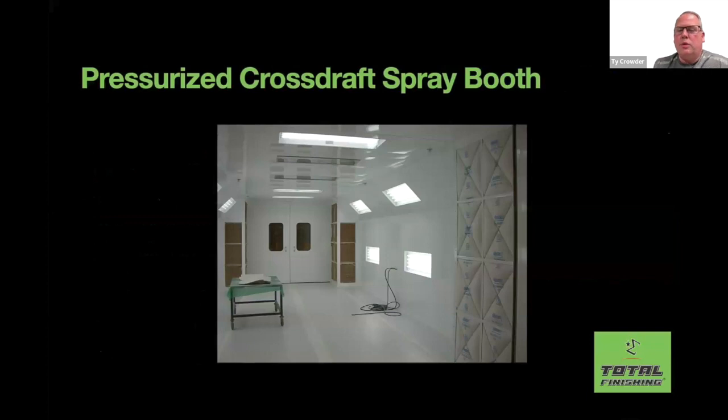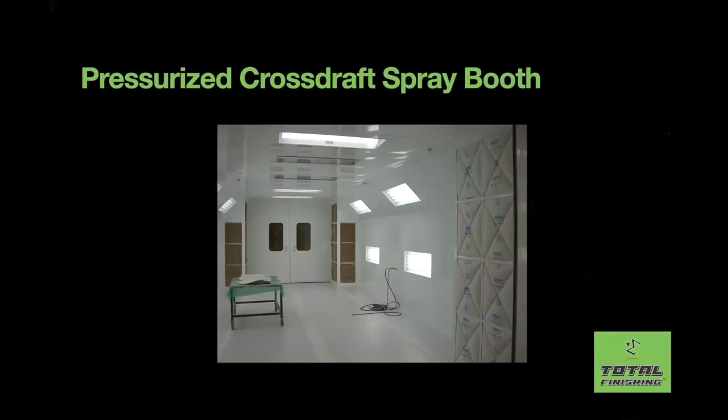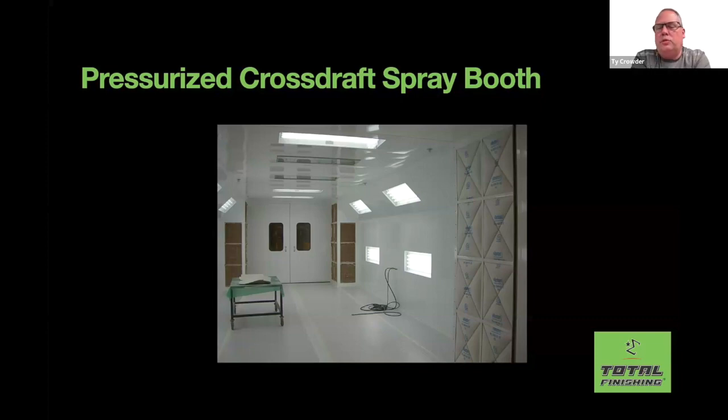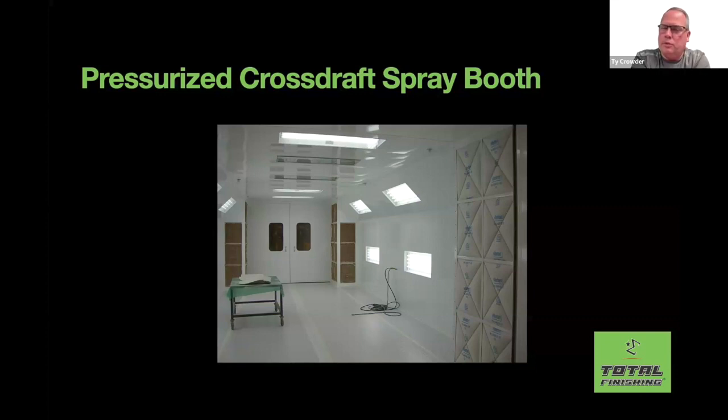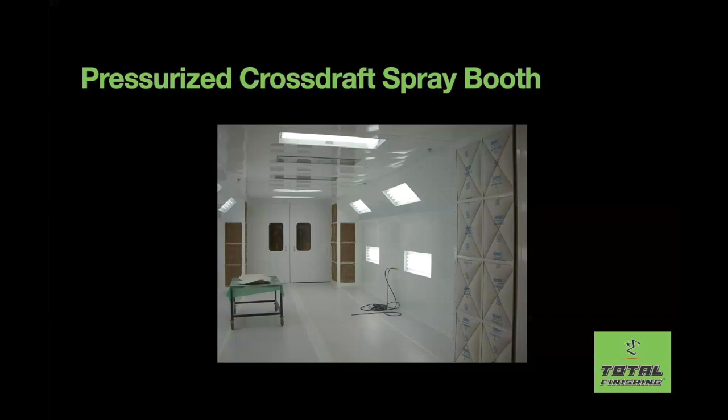Why would this not be considered a super high-end finishing booth or style of booth? Well, this drags the overspray from one end to the other across your own parts. So if you had multiple parts in here, the painter would have to be very careful in the manner in which he sprayed, so as not to get overspray on his already painted parts or his about to be painted parts, which can leave that fine dust. So it's very directional.